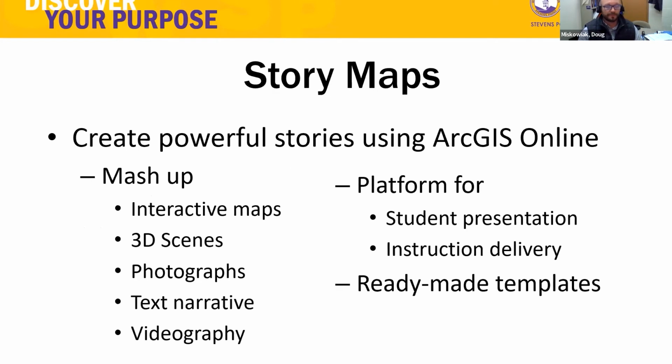Of course, Storymaps. Storymaps are probably Esri's best platform for sharing those stories very powerfully, where they mash up not only the map and very beautiful and dynamic maps where you can zoom in, turn on and off layers, click, learn a little bit more about our environments, but you can also mash up your text, your 3D scenes, your visualizations, photography about a story, and even videography. So now I don't even have my students use PowerPoint to present their work to me. They engage mostly using the Storymap platform.